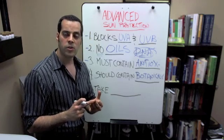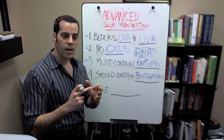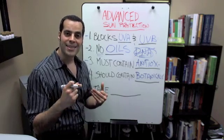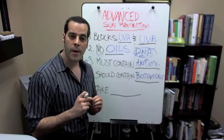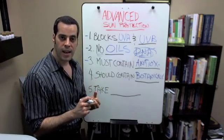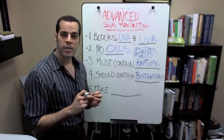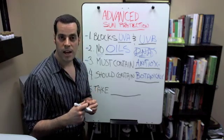Third, it's been shown to protect the DNA from damage. It acts as a defense layer against the UVB and UVA damage to the cell. Number 4, it's been shown to repair damage. The botanicals like turmeric, green tea, rosemary, silymarin, or milk thistle all work to protect and repair DNA damage after the damage has been done.